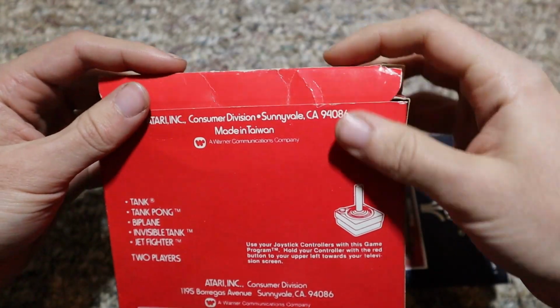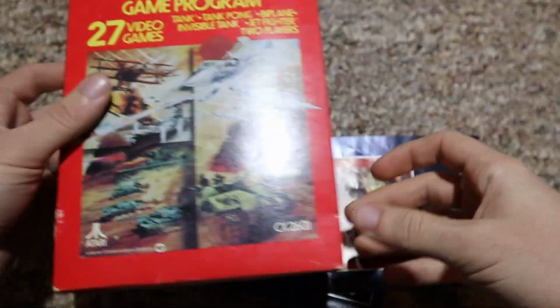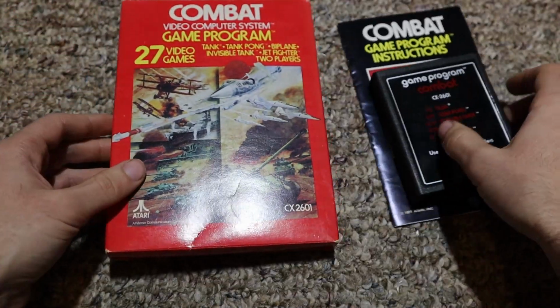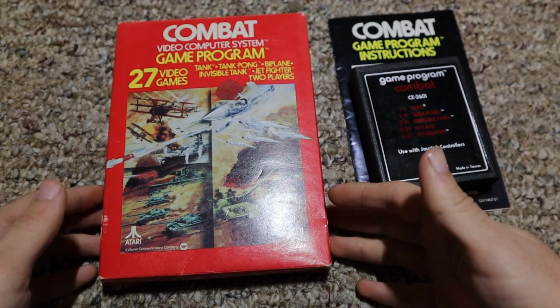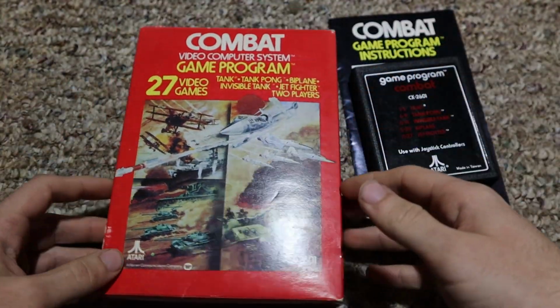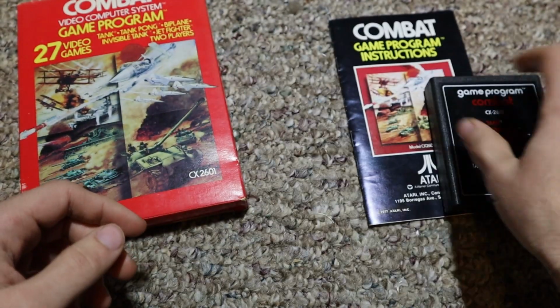box is a little bit, okay, don't want to damage her, a little bit too big for the cartridge and the manual. This is again kind of part of Atari trying to make it seem like, oh, you're getting more than what you paid for. Look at how big the product is on the shelf. It stands out better than something this size or even this size.